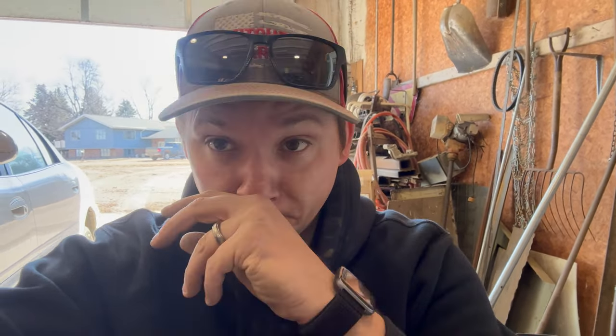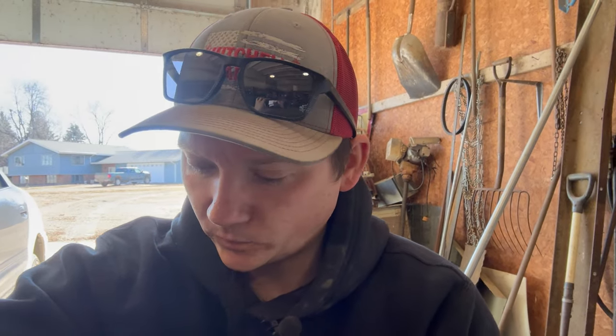So first things first on this car, just to take care of some of the safety issues, I'm going to change this wheel bearing. I've never changed a wheel bearing in my life, but I did watch some YouTube video. I think it was like a 14-minute video, and I made it through about 5 minutes. So I know how to take it apart. Hopefully I can get it back together.